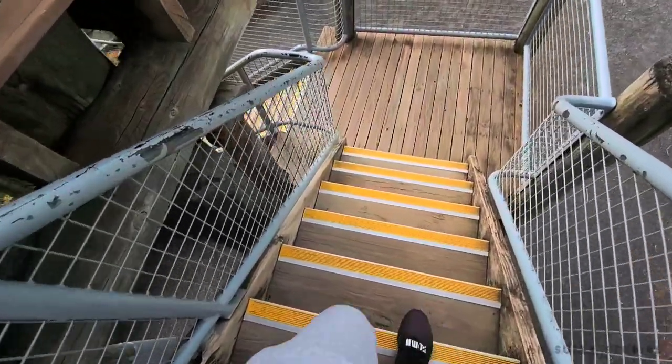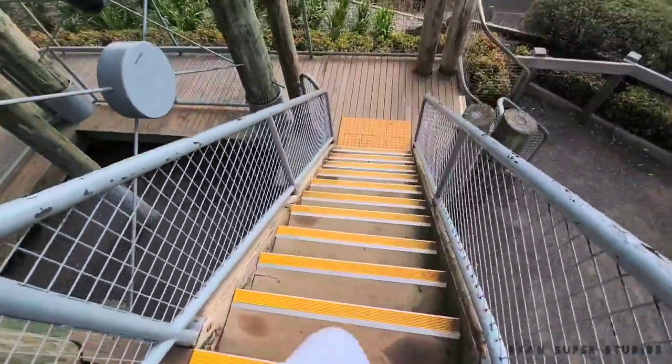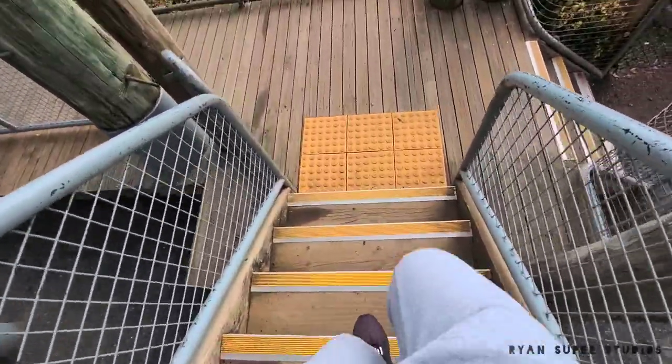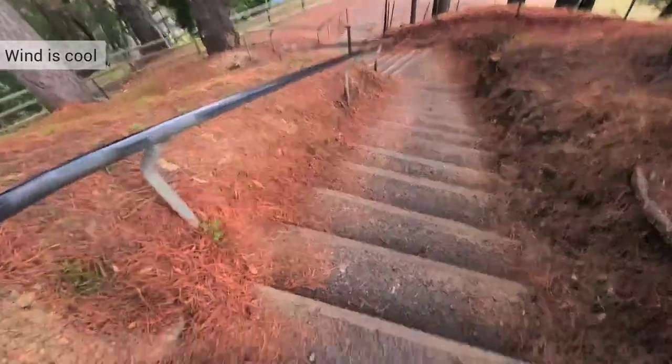Let's go back down, guys, and let's head to the car park and let's look for somewhere to eat because I'm both thirsty and hungry. Wow, the wind is cool.